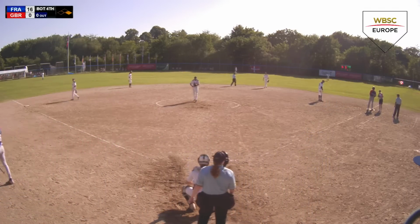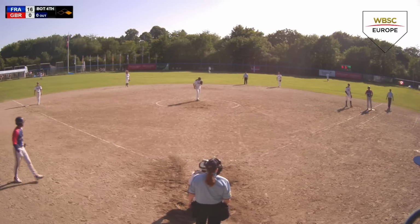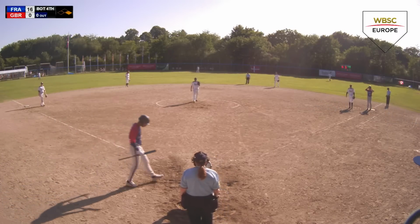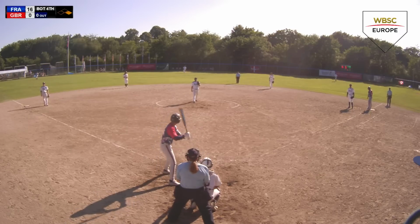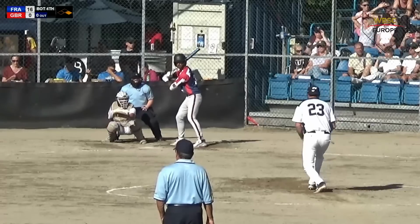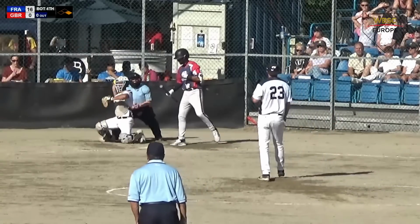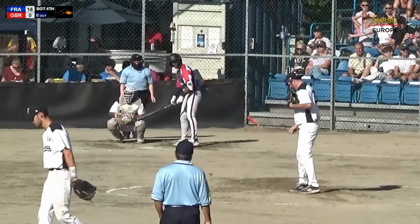They have drawn a couple of walks, had a couple of base runners, but according to my scorecard, that is their first hit. So that'll be a single to right field. If you're keeping score, that's a single 9. And stepping up to bat now will be the right fielder that took Darren Ty's place, and that is Aswani.